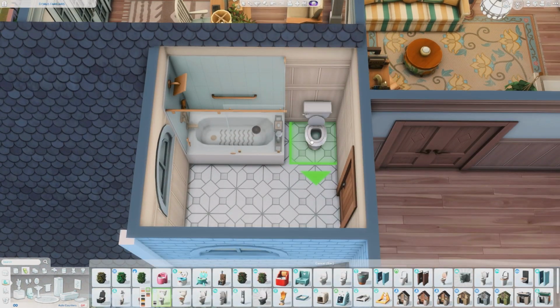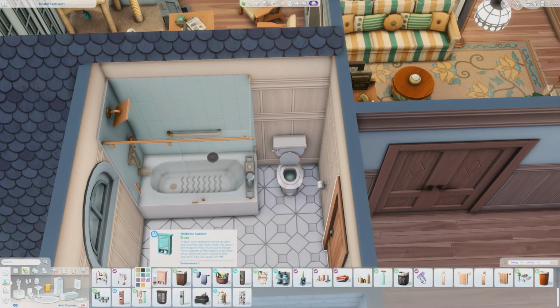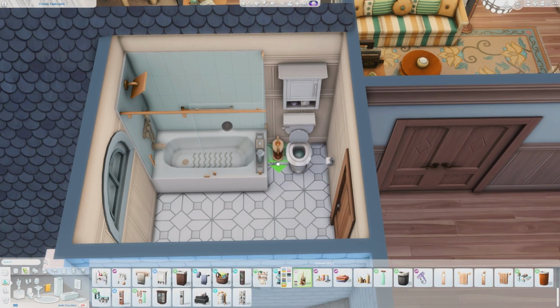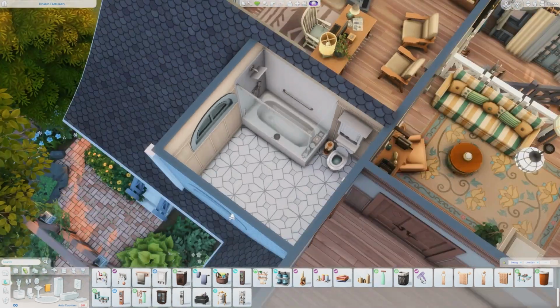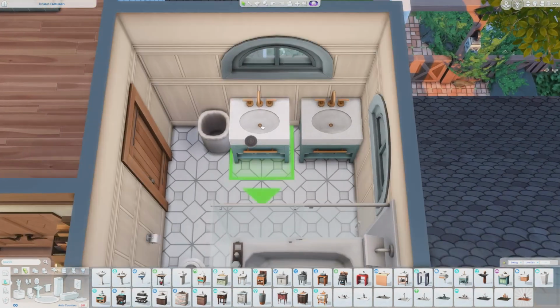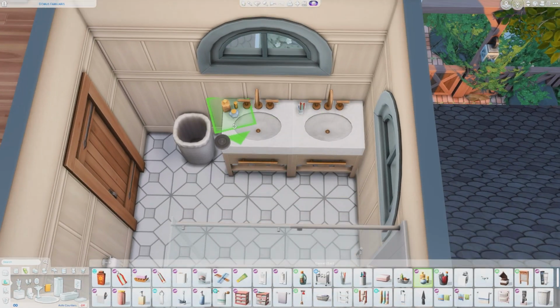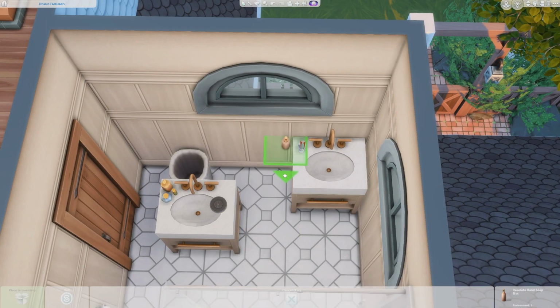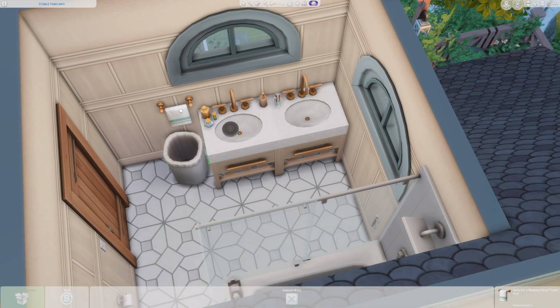In here there's the bathroom I was talking about. I never used this wallpaper from Cats and Dogs, but it's really nice for a bathroom because of the paneling. It seems nice, and I wanted to use it, and I think I did a good job. There's only one hamper in the house, so I forgot to put another one in the teenager's bedroom, so you can add more if you decide to download the build.